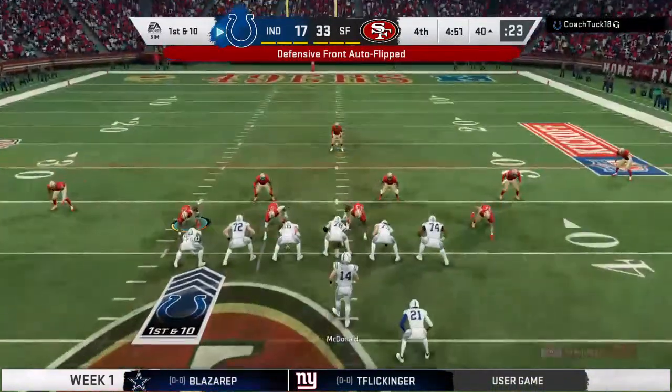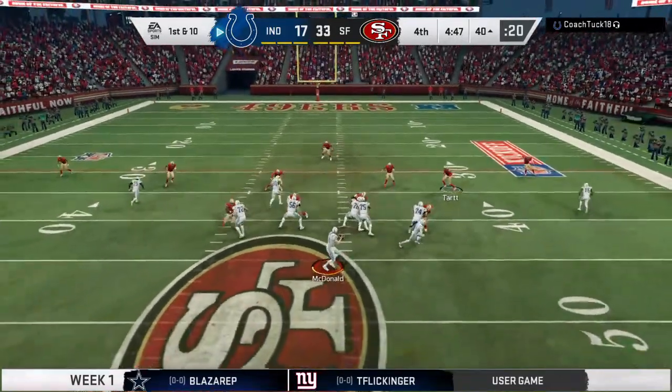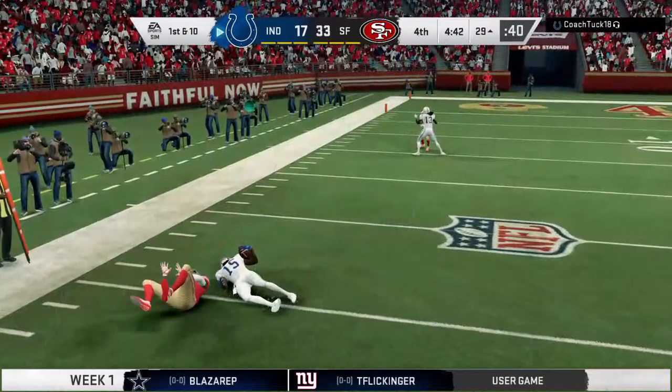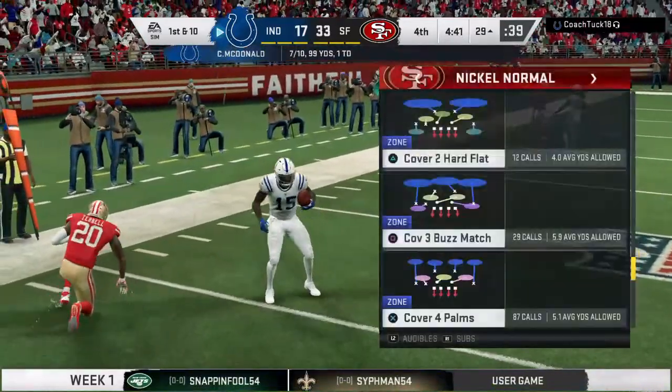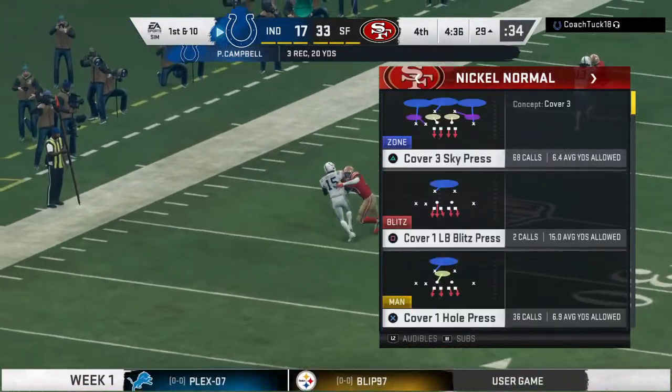Hey, man, watch the boot, watch the boot. Ready? On first down, McDonald. Catch made here by Campbell. And he's going to get this inside the 30. A gain of 11 that time, and a Colts first down.